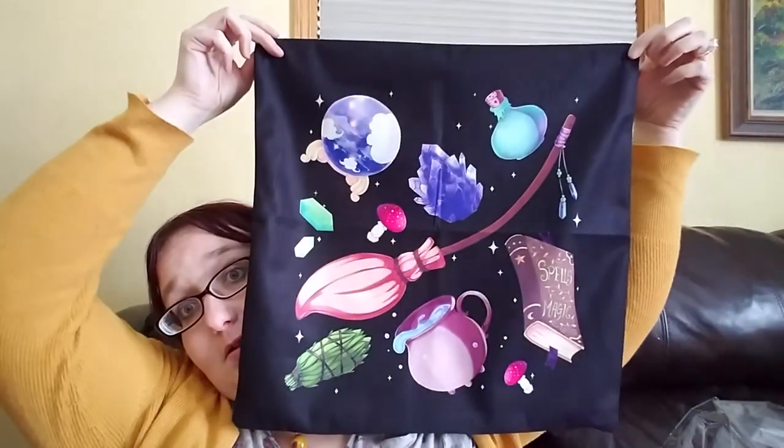Okay, so I think there's maybe one more thing left in here. Oh, it's big. Purple things everywhere. Okay, whatever it is, it's absolutely beautiful. What is this? Spells, magic potions. I don't know what it is. Maybe it's like a pillowcase? Oh, it's soft. Get rid of that plastic. Oh, it's so soft. Oh my gosh, it's a pillowcase. You see that?